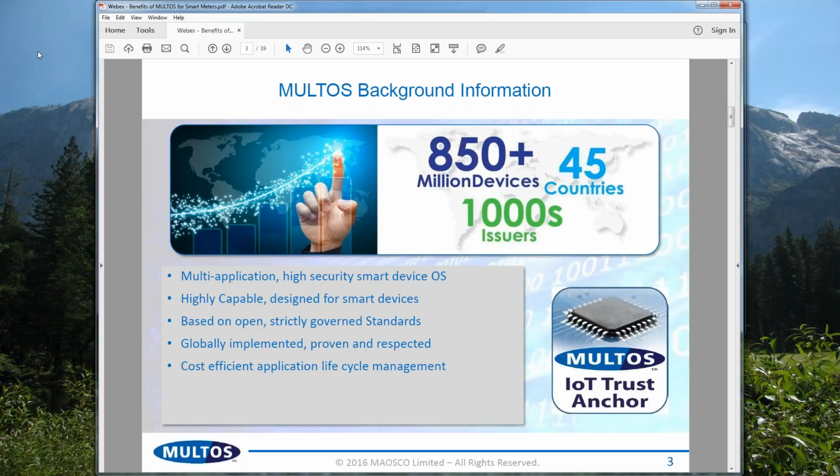MULTOS was first developed nearly 20 years ago, specifically as a secure multi-application operating system and secure chips used in payment cards. Unlike other technologies used in payments, it was designed from the bottom up with security in mind, and the scheme covers every step of the process from silicon manufacture to end of life. Today, it is used in many sectors, not just payment. We believe that it has an important role to play in securing the connected world.